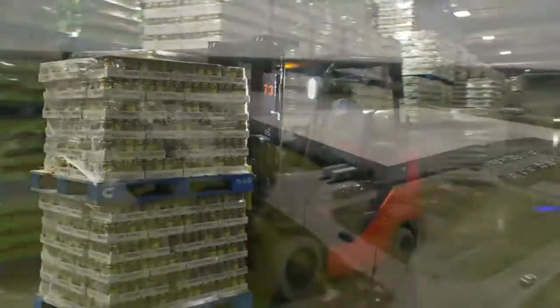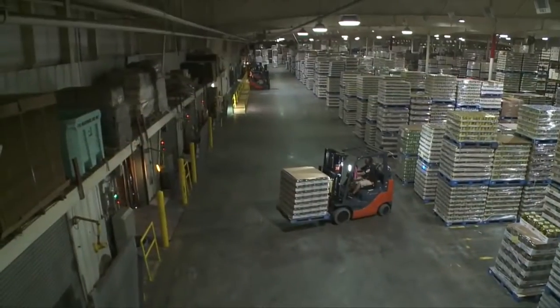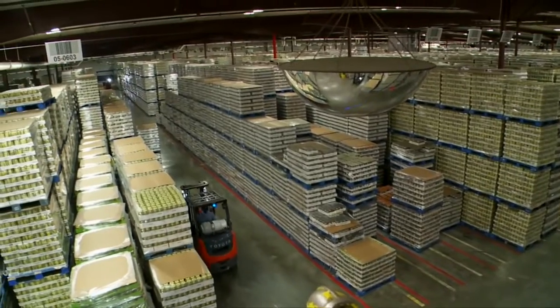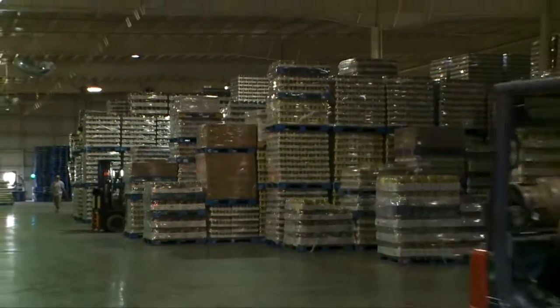The finished pallets go to one of our warehouses for storage until they're shipped from our distribution center. We're the #1 brand of pickles, peppers, and relishes in the United States. And with that, our warehouse storage needs as well as our production capacity have grown. We have approximately 1 million square feet of warehouse storage space that allows us to store about 7 million cases. It's a lot of pickles.